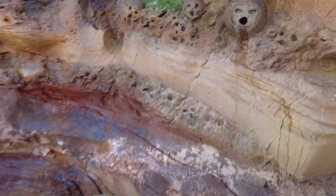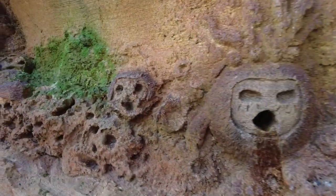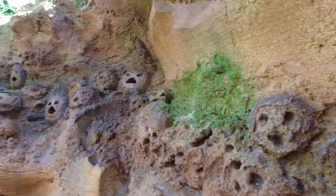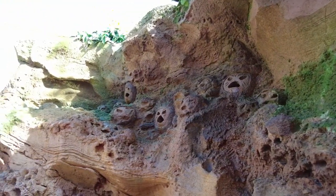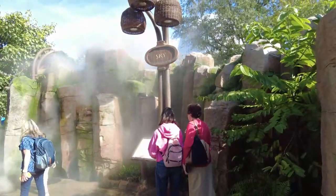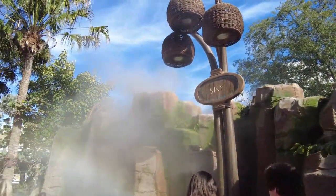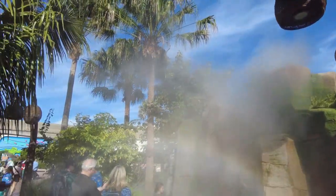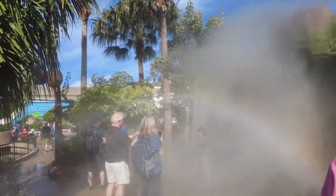But I wanted to show you carved into the rocks. Oh, he spits. Okay, now we're entering the sky area. This looks like the last part before we exit. They have a misting machine.